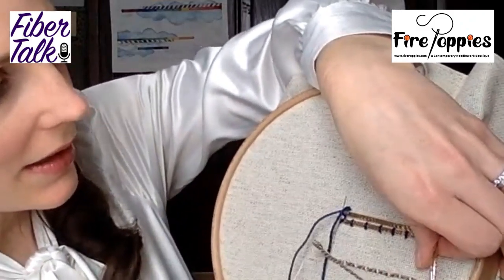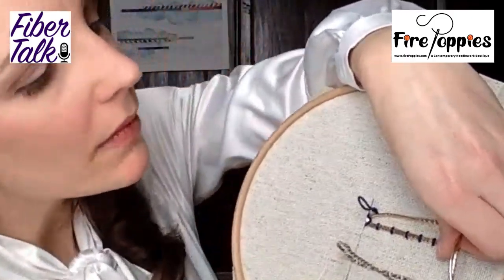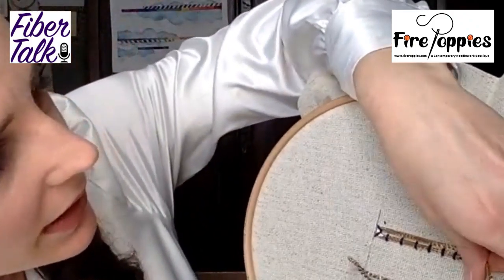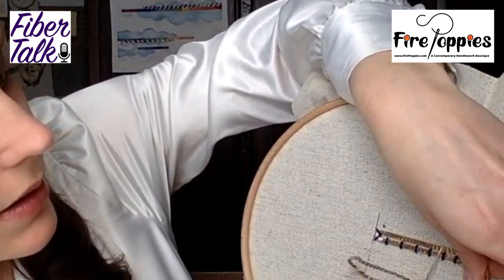If I do that, oops, where am I on the back here? That'll help to pull that in place. Okay. And now I carry on stitching my brick stitch along here, here, here, and here.